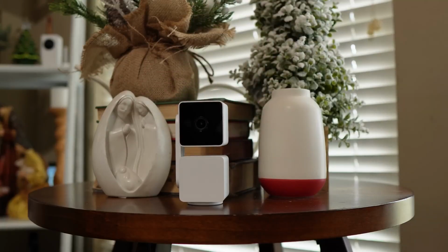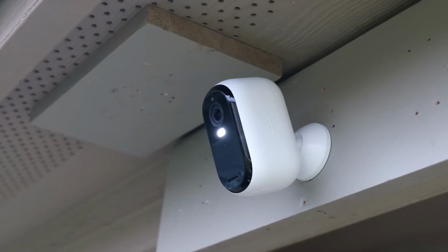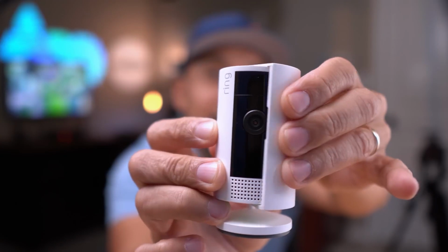Some top contenders include the Nest Cam, which combines affordability with facial recognition, and the Arlo Ultra 2, known for its 4K resolution and geofencing features.